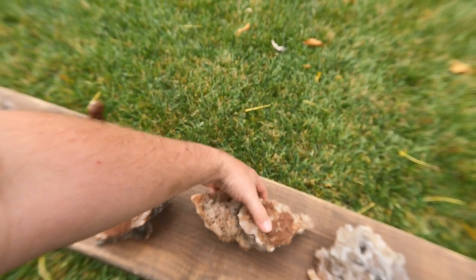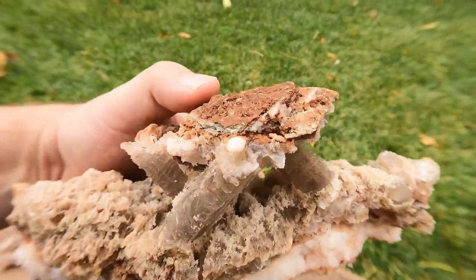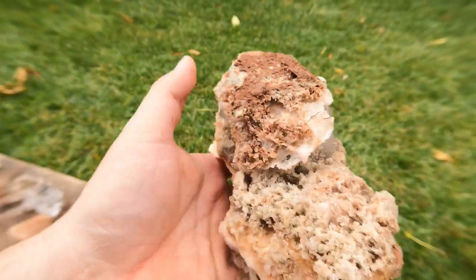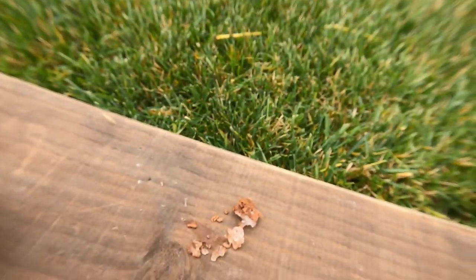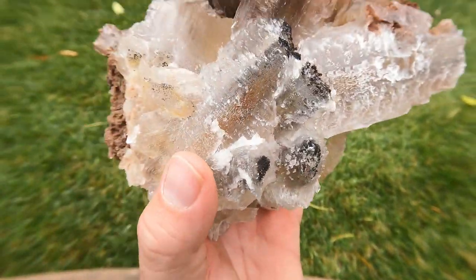I like this one because it had three crystals kind of supporting this upper. Just kind of looked cool. Just kind of neat. But it is kind of breaking apart. And the last one, more of the fishtail, those really cool cores.